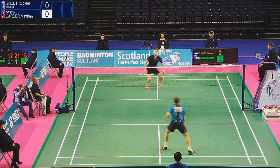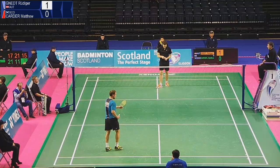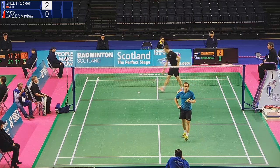Got Matthew Carter playing here. He's a Scottish national champion, actually. He won it February last year. He goes to Glasgow University, great university in Glasgow, and he's a top player and often turns out for the university. He won the Bulgarian Open Championships this season.